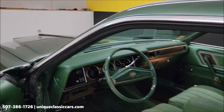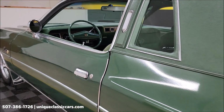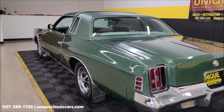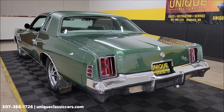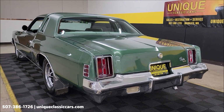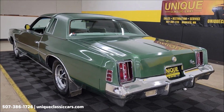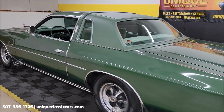Slip around to the back so you hear this run nicely. That door closes. That's a big, long, heavy door. Hinge pins are good. Sounds like you'd expect. And again, new muffler. Look at this new muffler and tailpipe. You can see that in the underside pics.